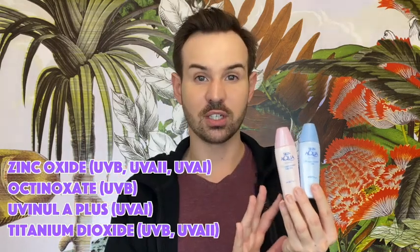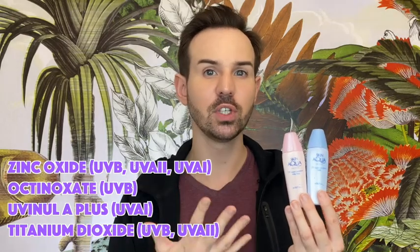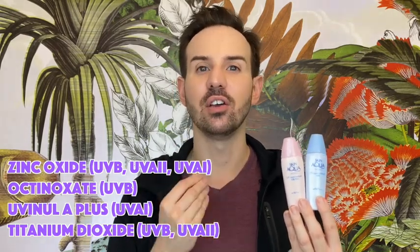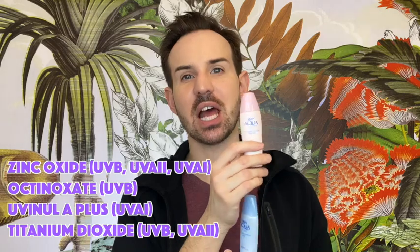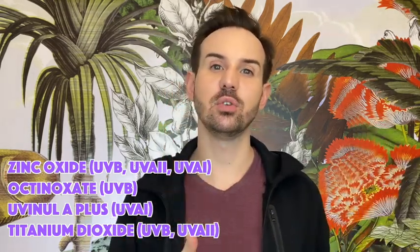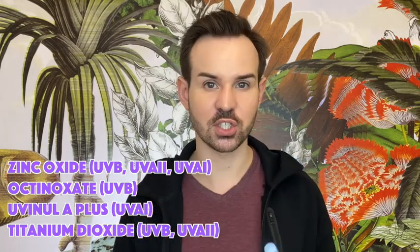Then you have octinoxate. Octinoxate is mainly a UVB absorbent. Uvinol A+, which is an excellent UVA type 1 filter. So hence you have redundancy because you already have the zinc. And the pink version has in addition the titanium dioxide, which is a UVB and a UVA type 2 filter.